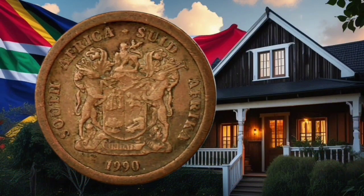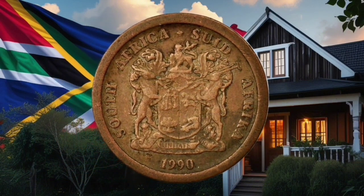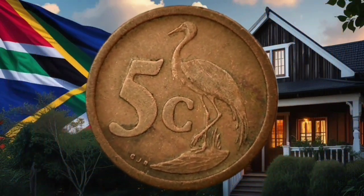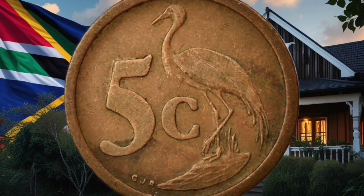It must typically be authenticated by a professional grading service like NGC or PCGS. It should ideally be in mint condition, possibly have a visible and unique error, and come with proper documentation. These factors together can dramatically elevate a coin's worth in the numismatic community.